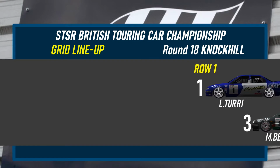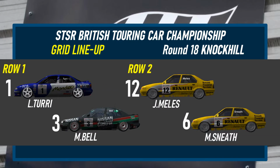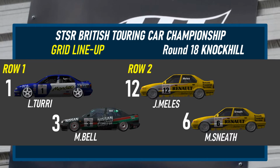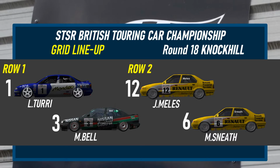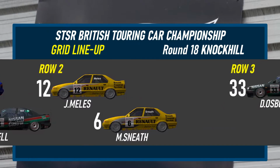But now we look into the starting grid, and we see Lorenzo Turri again on pole position, and Mike Bell in the Nissan. Then we have Renault row 2 with Johannes Medes, who returns to the championship, and Michael Sneef in the Renault 19s. Very good qualifying by the Renaults again.